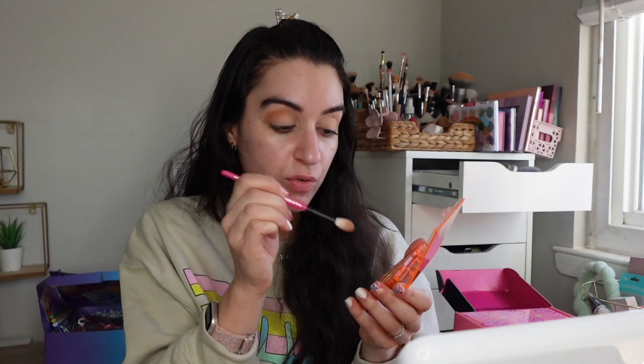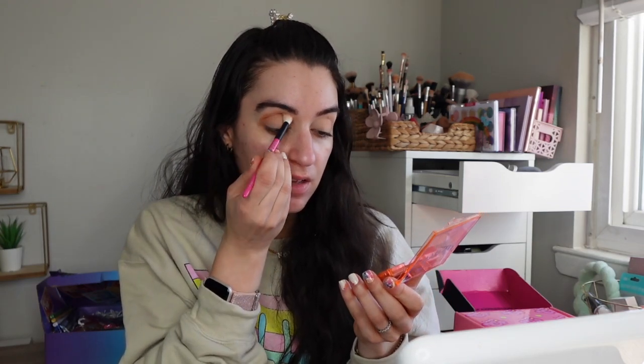I'm first gonna go in with this light brown shade and a crease brush and just work this into the crease. The brown tone does seem like it has a very orange warm tone to it, which is perfect because this is more of a peachy orange palette. They're like $5 and they're so good.